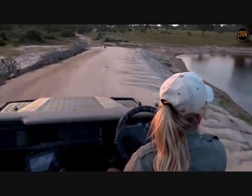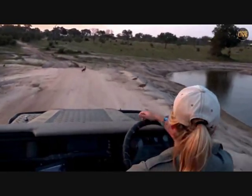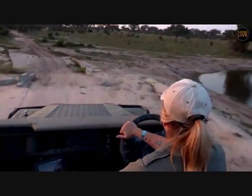Oh, gossip. What gossip is going on at the dam down here? Let's go and have a look. I see some very excited hippos. Excuse me, Egyptian geese. Thank you. Coming through.